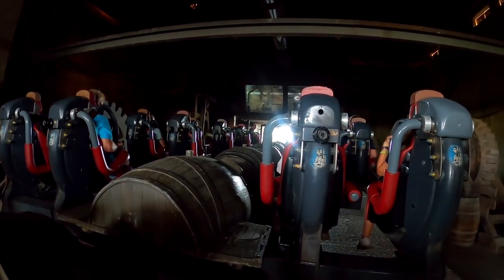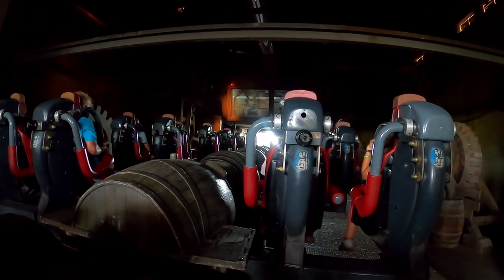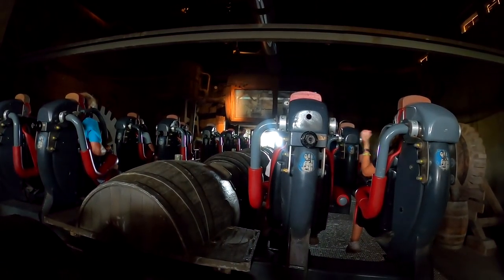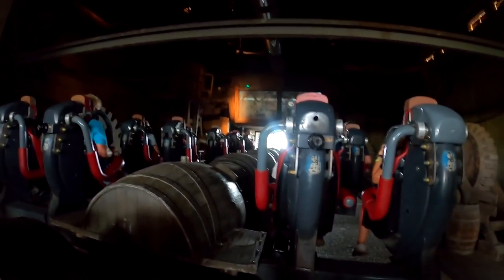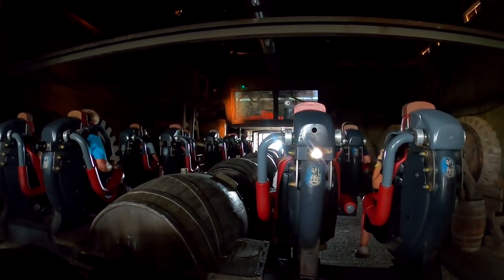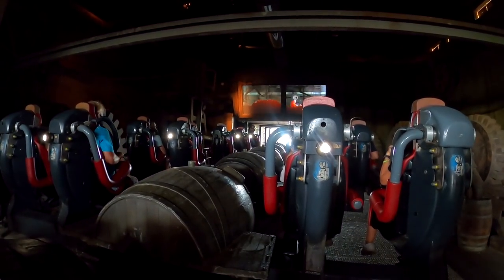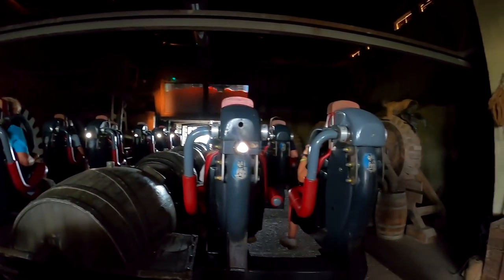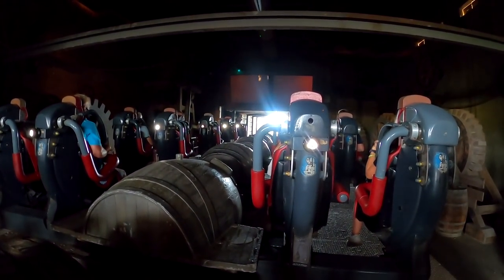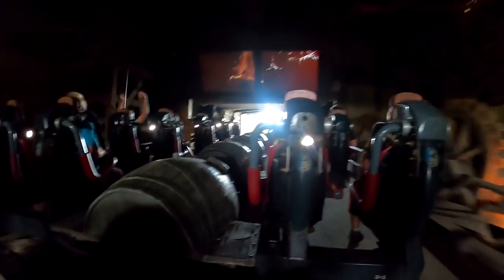Well, I had a lovely front row ride last night in the dark. Don't think I'm going to be quite as lucky this time, because I'm on the back row for a bit of shake, rattle and roll, as we like to say here at Theme Park Worldwide. Furious Baco, furious back pain, whatever you want to call it. Anyway, it's a back row, but I'm on the inside seat. Time to wake me up.